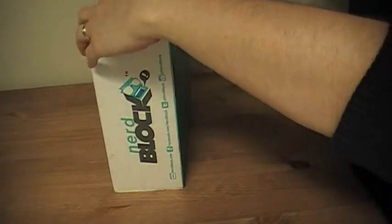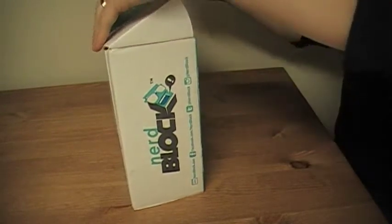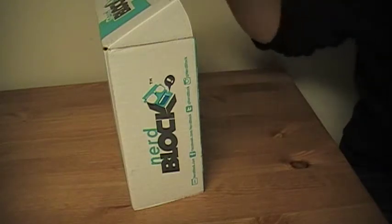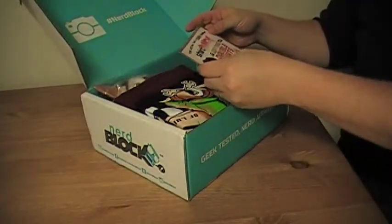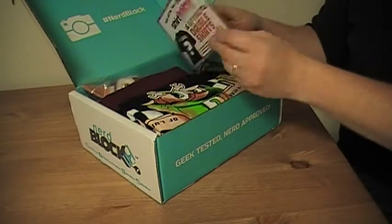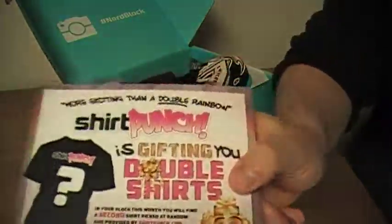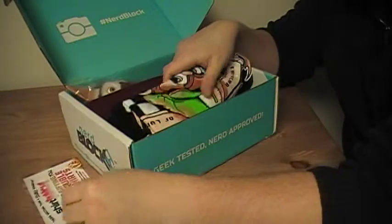So first thing is, because it comes from our friends up north in Canada, you kind of get a general sense of what's actually in the box due to the fact that they have to fill out custom forms. So it kind of ruins the fun a little bit, but you know, it is what it is. So big thing this month is that they are going two shirts, like a double rainbow. They're giving us two shirts, one for us, one to give away. So, it's a double shirt to gift. So let's check out what we got.